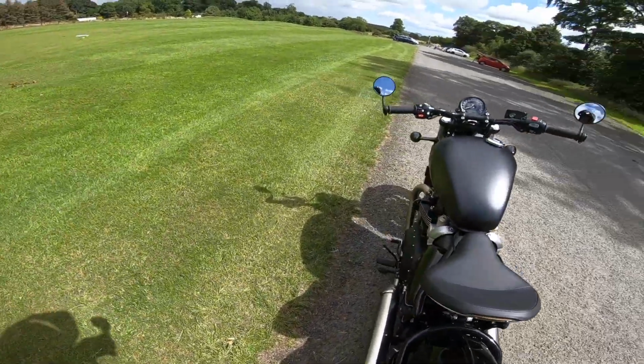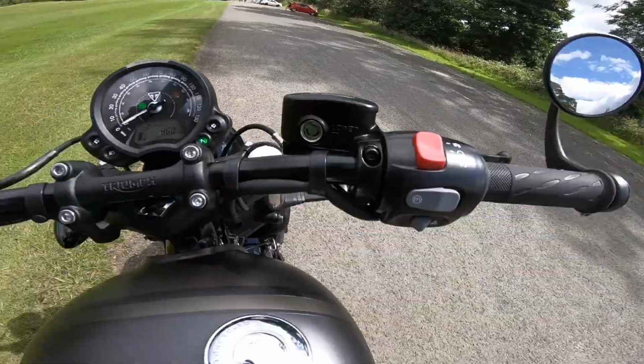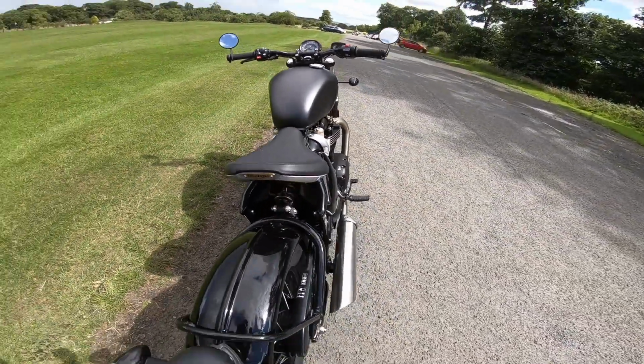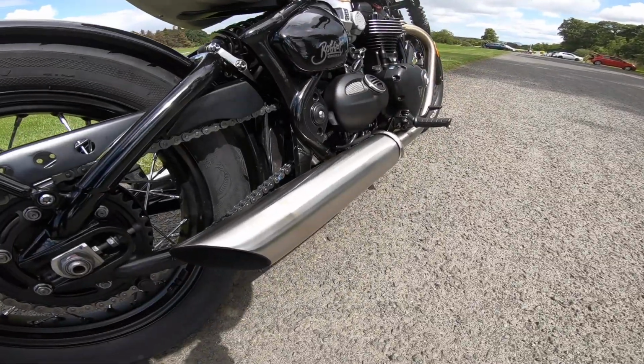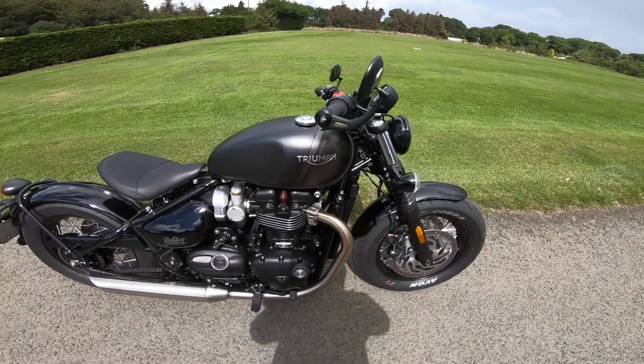To get it running, we have to pull the thing. Oh, just sounds so good. Right, that's enough of the review. Time to go ride it a bit more.